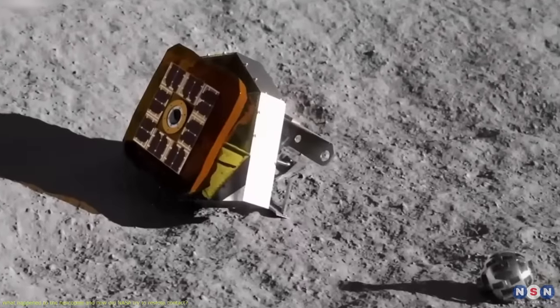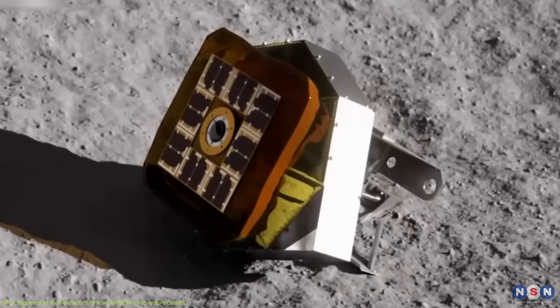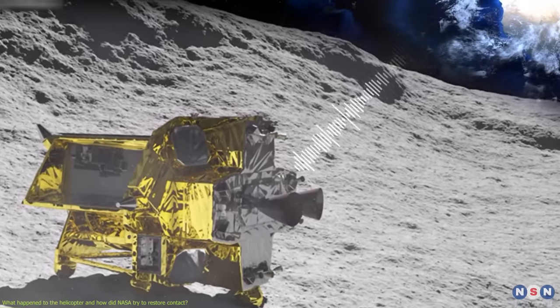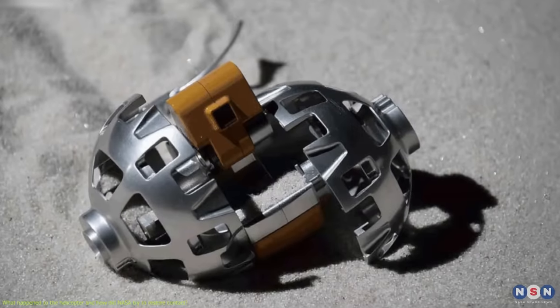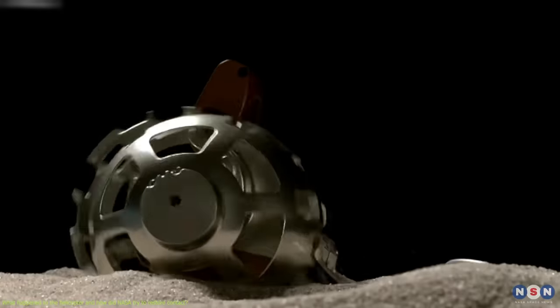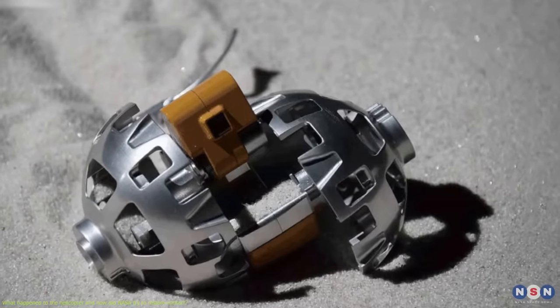The transmitter probe is located about 100 meters away from the lander, and it is relaying the signals from the lander to the Earth. The mini-rover probe is located about 50 meters away from the lander, and it is moving around the lunar surface and taking images with its camera.